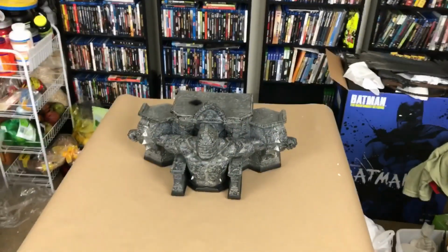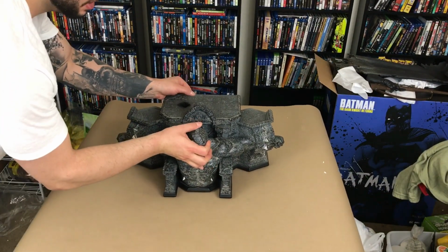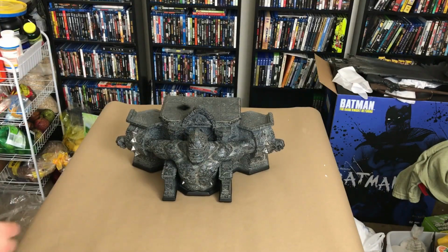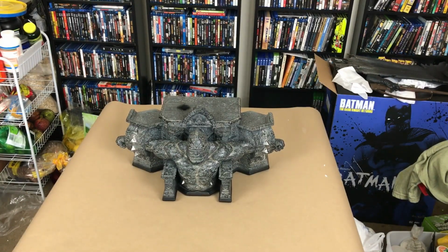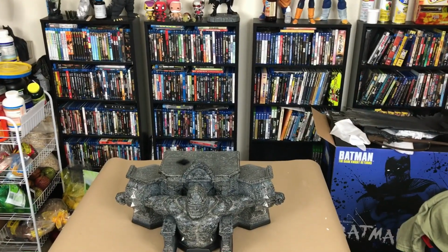All right. Check this out. Here we go. This here is the base. Let's go ahead and pop our Batman right on top of him. I'm going to have to move that up a little bit. Probably have to move it back again.